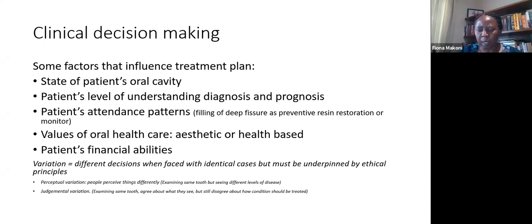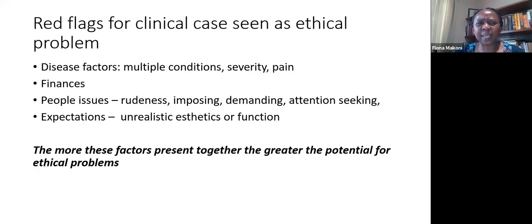So having said this, there are some red flags for a clinical case that increase the risk of this being an ethical problem. So I just listed 4, but there may be more than that. But the 4 main ones are the disease factor, the factors that the patient has come with, their condition of the oral cavity. They may have multiple conditions. There may be one condition that is in a severe state of disease. They may be in extreme pain. It could be issues of finances.